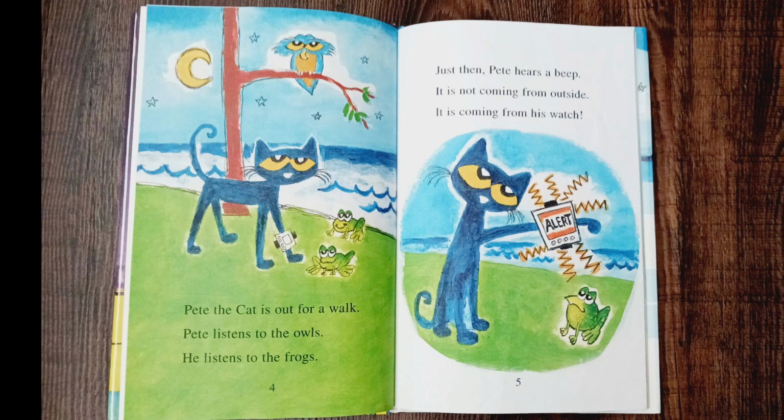Pete the Cat is out for a walk. Pete listens to the owls. He listens to the frogs. Just then, Pete hears a beep. It is not coming from outside. It is coming from his watch.